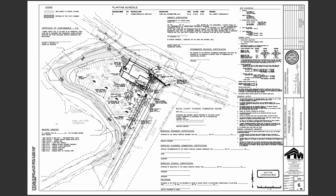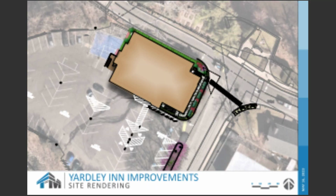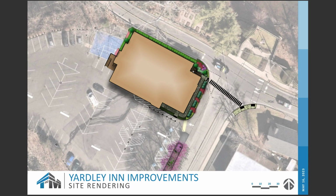So I'm actually going to go between this plan and the first plan because that's a little clearer, especially with the view. But essentially, just to talk about the existing building and existing site, the existing addition, the 88 parking spaces are located along that landscape island along East Afton Avenue. And essentially, we'll get through how the pedestrian circulation is improved, but those will be relocated.